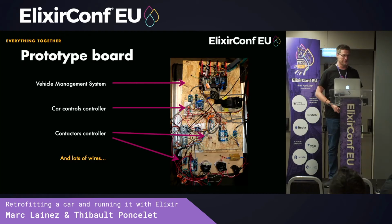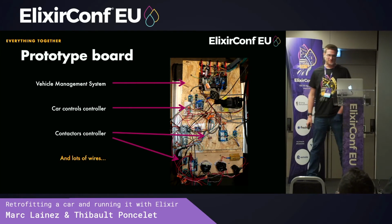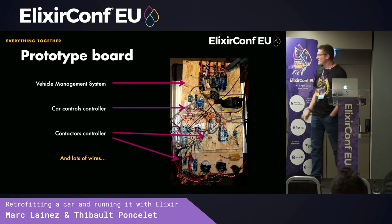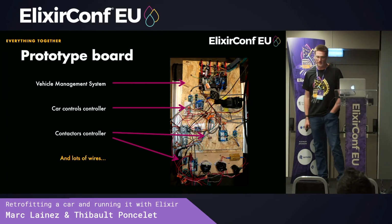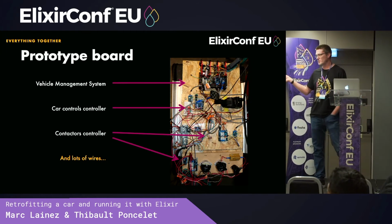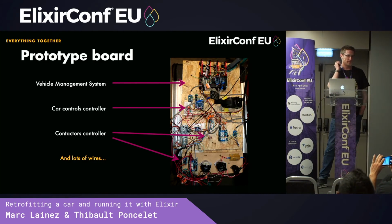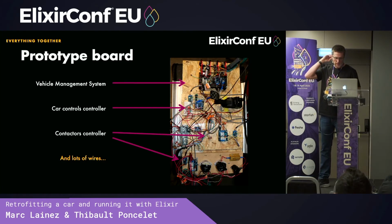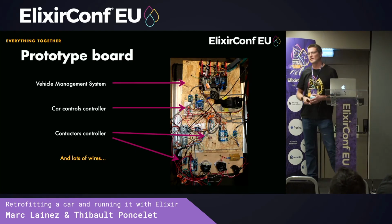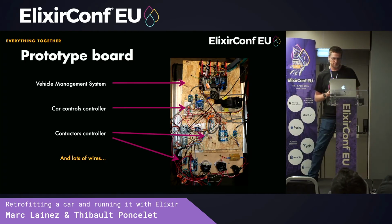All right, so this is our prototype board as it is today. So you can see the vehicle management system on top. Then you can see the temporary gas pedal right next to it, and the rest of the gear selector as well. Then you can see some contactors, controllers, which are the ones that activate the relays that we need in order to power the motor. And of course, there's a lot of wires all over the place. All of this needs to be connected together and in a certain pattern, I would say. So the next step there is to make this in a size that fits in the car, in the engine bay somewhere, and obviously put the gas pedal where it belongs, which is not on this.